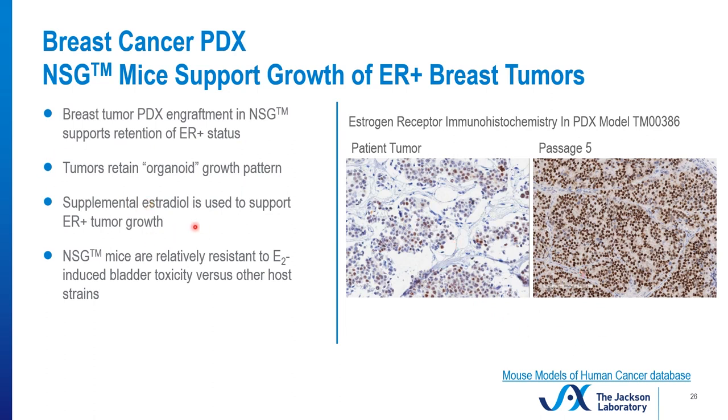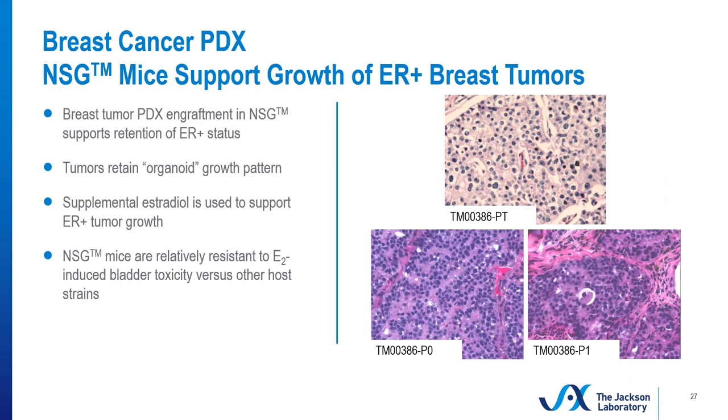Importantly, supplemental estradiol is used to promote estrogen receptor positive tumor growth, and NSG mice are relatively resistant to estradiol-induced bladder toxicity versus other host strains. So again, we can see when we look at histology that we have retention of an organoid type growth pattern in the patient tumor, as well as the P0 and P1 tumor that would come out of NSG mice here.